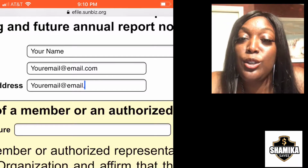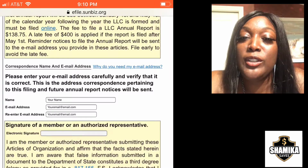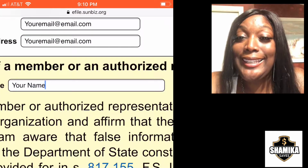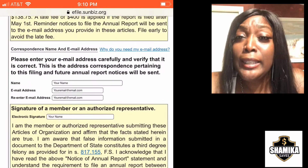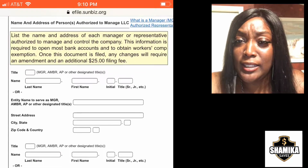Okay, so it's asking you to double check your email address here, and now it's asking you for the signature of an authorized representative. Normally this would be the CEO's name, unless your organizational structure is different and you put someone else in charge, but normally that is the name that goes there.